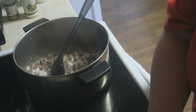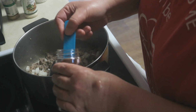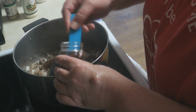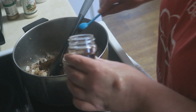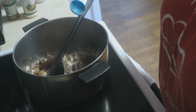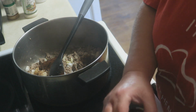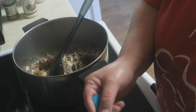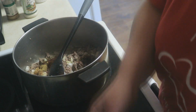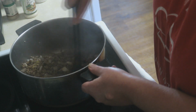You can go ahead and add your chili powder and your cumin. I like to add a couple, what is that? Teaspoons. I had to look and see what I was using. 3 teaspoons of the chili powder. Now, sometimes I add more. I like to taste it. I'm going to use about a half a teaspoon of cumin. Cumin is very pungent, very strong flavor. So adjust it accordingly. Give that a stir.